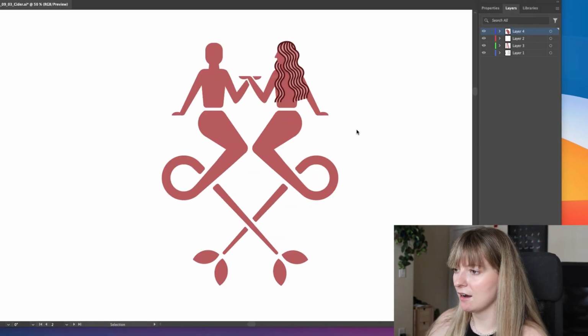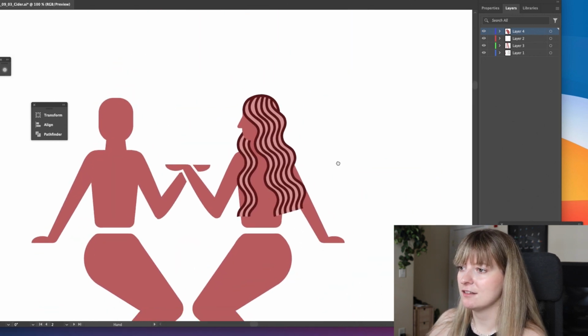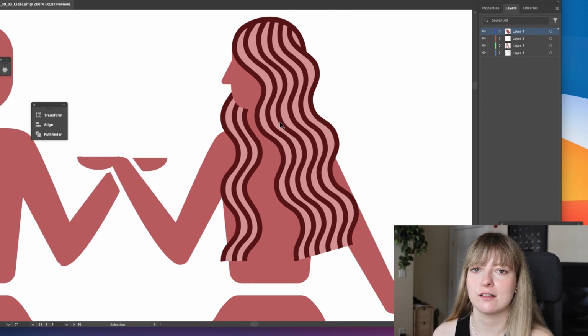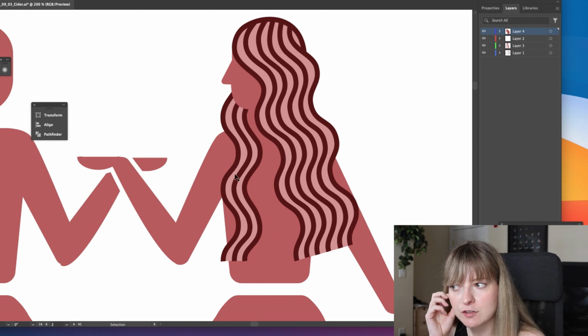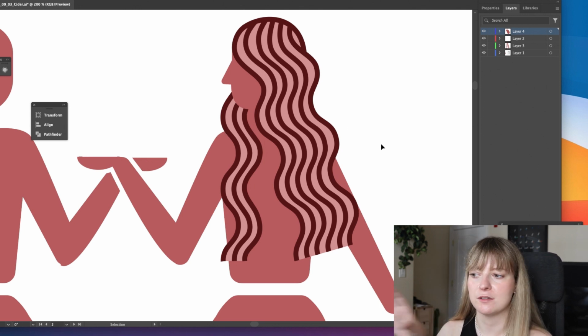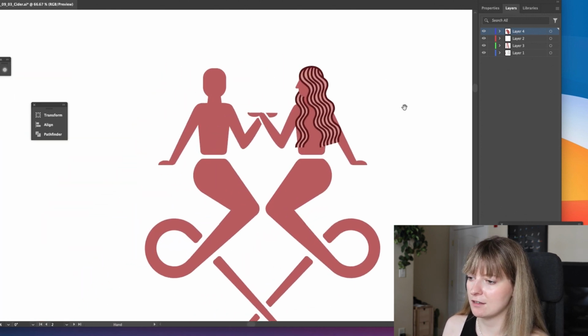So we're back. I feel pretty good about this illustration so far. One thing that I will definitely need to update is the hair. It's not perfect, as you can see, the spacing between the lines. If you're going to have something be this clean, I should try to make it a little bit more evenly spaced. I'm probably going to redo the hair at some point, but for the sake of getting the composition rolling, I'm going to leave that as is right now.